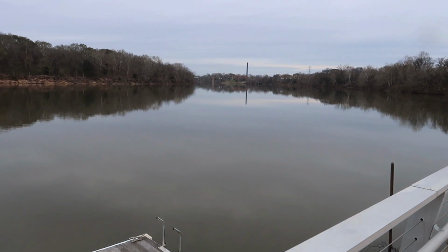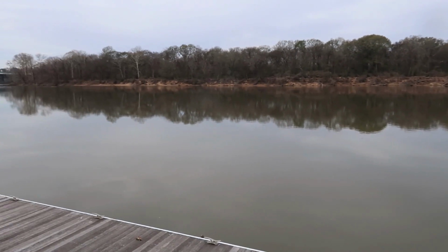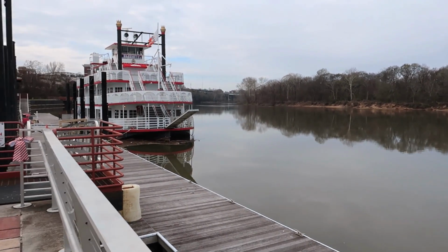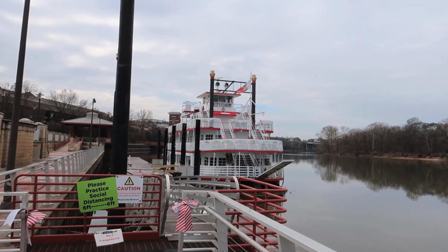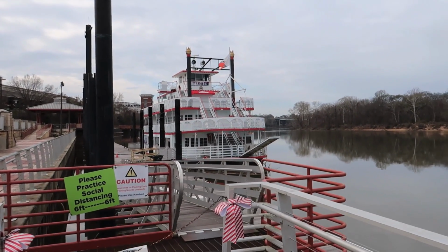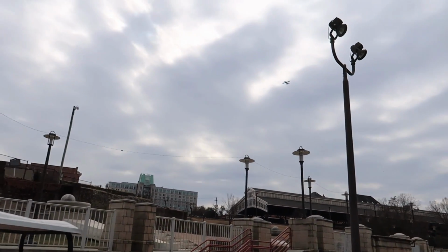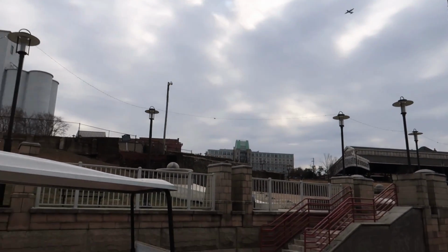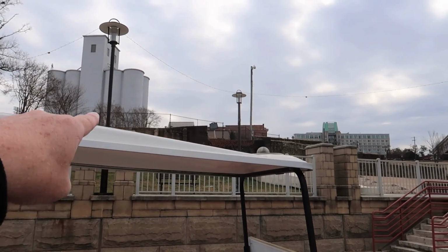This is the Alabama River, which Montgomery is on the edge of. Cool looking paddle boat. Alright, I'm gonna head back towards downtown, which is this way.